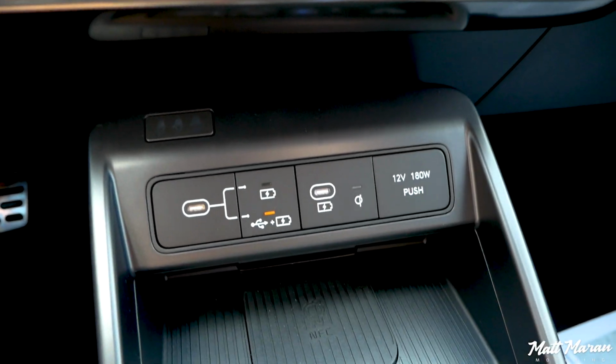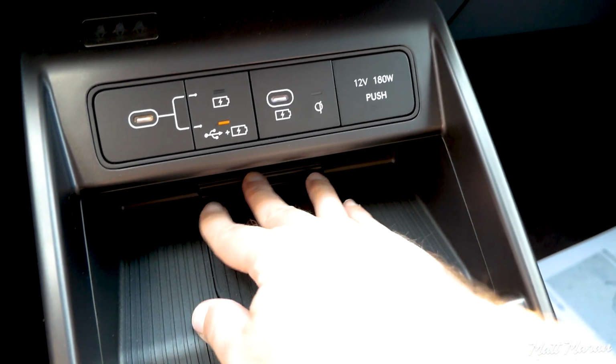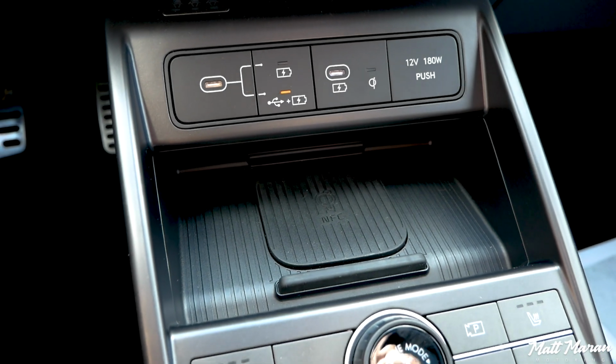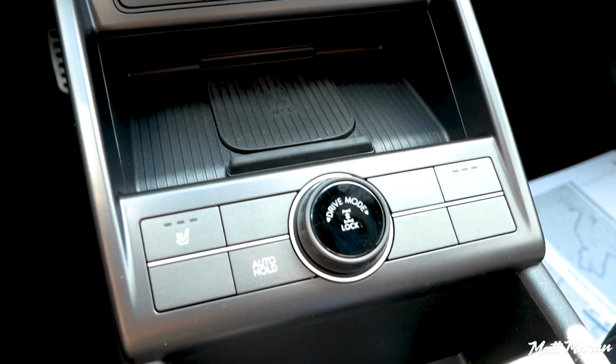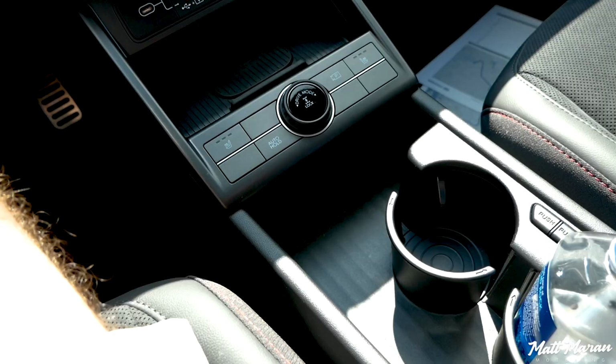And then you also have, coming down here, a few more buttons by your drive mode selector, and also a wireless charging pad here on these upper trims, as well as USB-C jacks exclusively in this vehicle. They got rid of all the USB-A, so all USB-C now for faster charging there. And then they really opened up this whole center console.